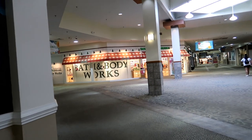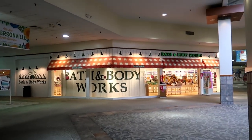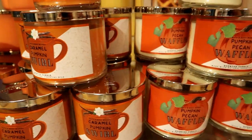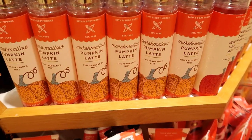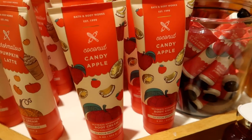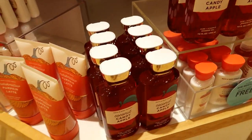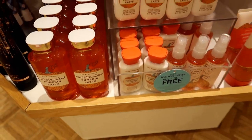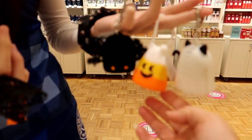I'm gonna check Bath and Body Works now. Now this is a smaller Bath and Body Works, so I'm not holding my breath that they have any Halloween out yet. There were no Halloween candles, but I am going to show you these fall candles. Oh shoot, none of the latte. Well, that one's cute though. That one's $3.95. I might do that one.